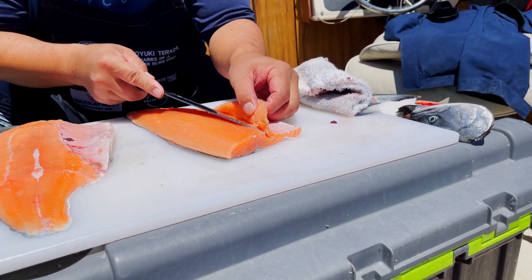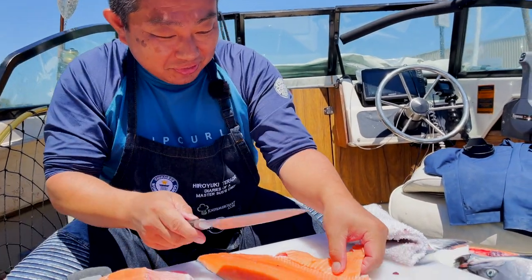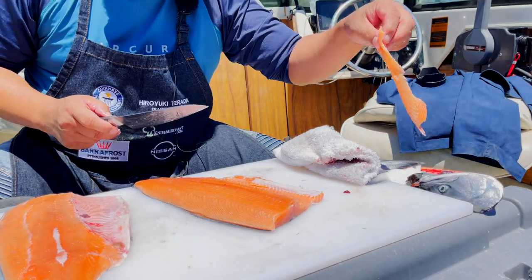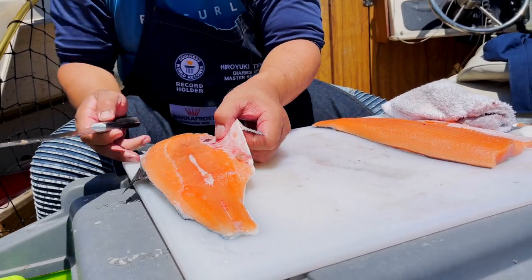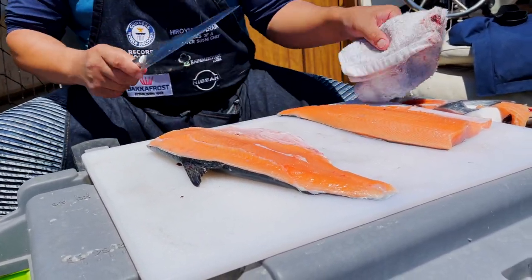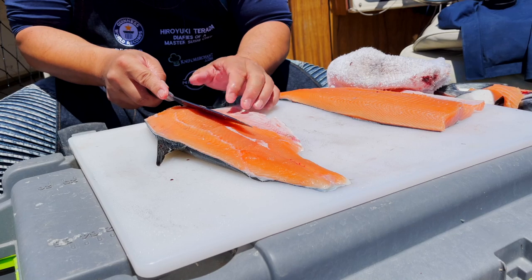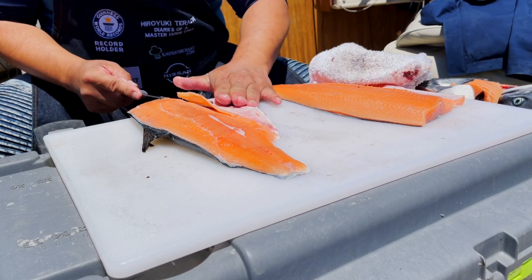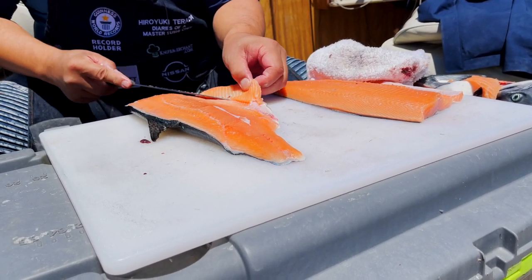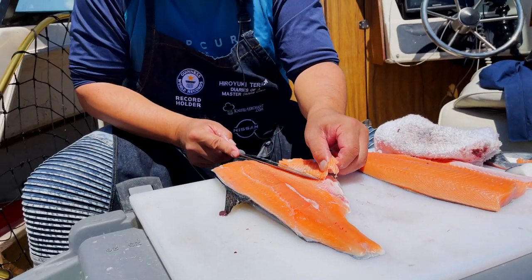Actually, the salmon meat is so fresh, it's kind of how they call it, very tight, you know. Very firm. Right, exactly. And that's good. Easy to cut. Okay. And this side. Do you even think about what you do now, or is it just all muscle memory? It's muscle memory. Yeah.